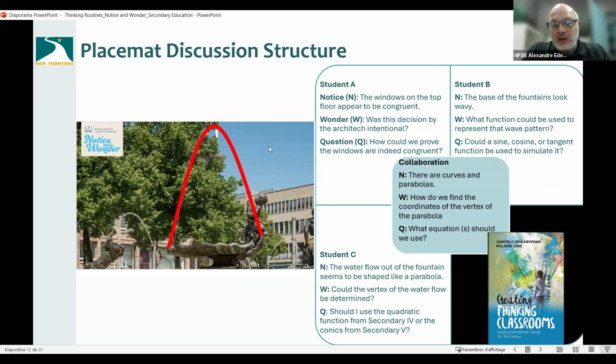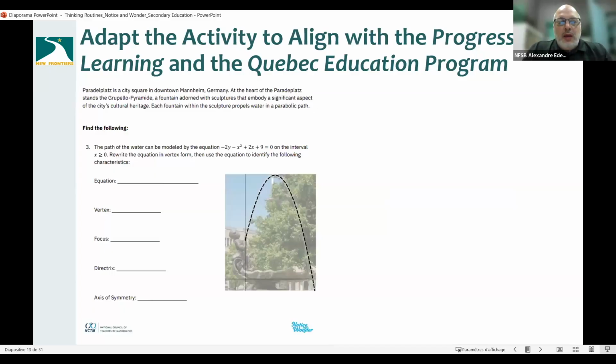Continuing onward, we can see the lovely parabola over there. We can actually outline it for students to make it a little more obvious for those that didn't see it. Now, obviously, we need to be careful to align the Notice and Wonder activities with the Quebec education program, notably the progression of learning. In this case, it happens to be well aligned with the grade level, which would be grade 11 in this case, and it would be an end of the year activity because usually the conics we see near the end of the year.